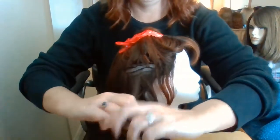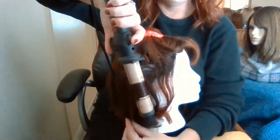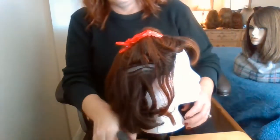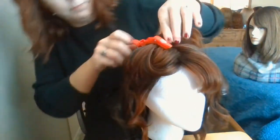Take your next section, and then this section we're going to curl forward. And that's because this section is closest, you know, like the third section back. Hold it, leave those ends out, and then just drop it. So, all right, let me turn this around a little bit. Maybe I can show you a little bit better.